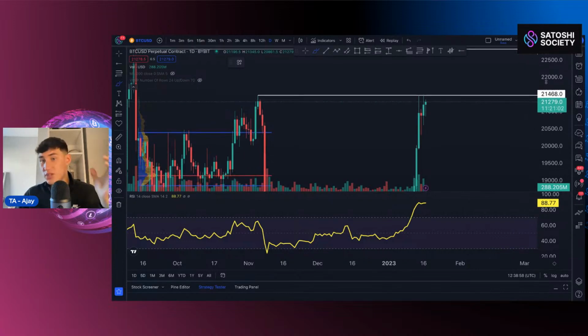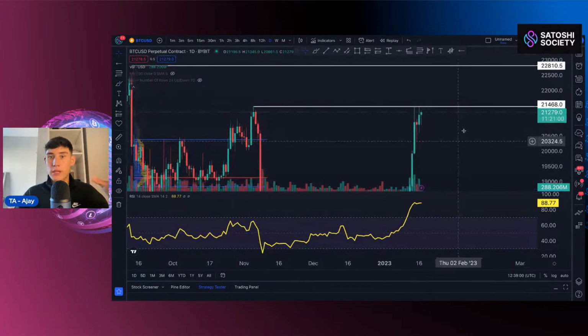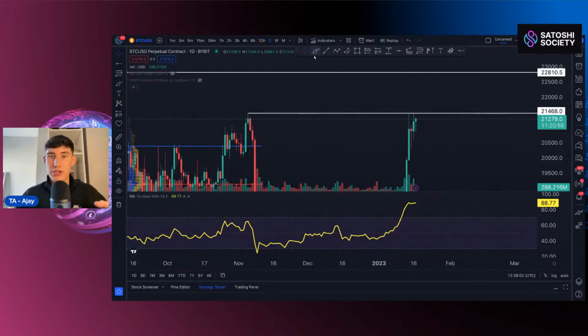But again, I'm keeping the options open because there is a possibility that we could break above this and use it as support. If we have that push towards the upside and a slight pullback using this previous high as support, that could mean the RSI has a slight reset, and then we could continue towards the upside, pushing up to $22,800. That's what we could be looking at.